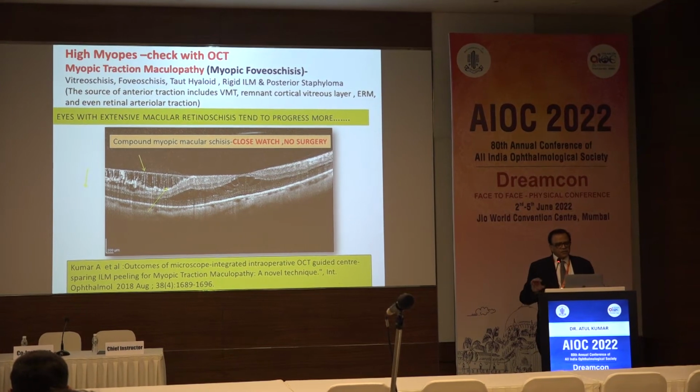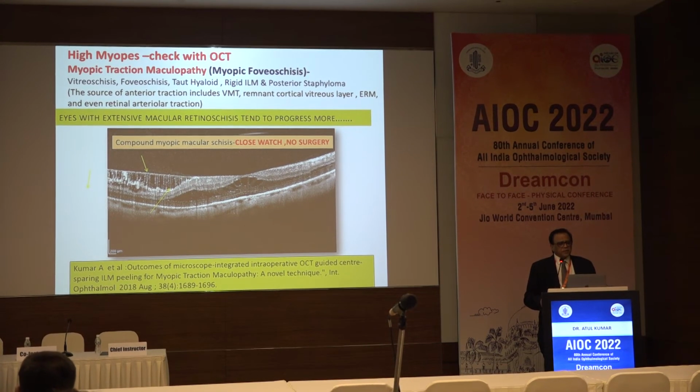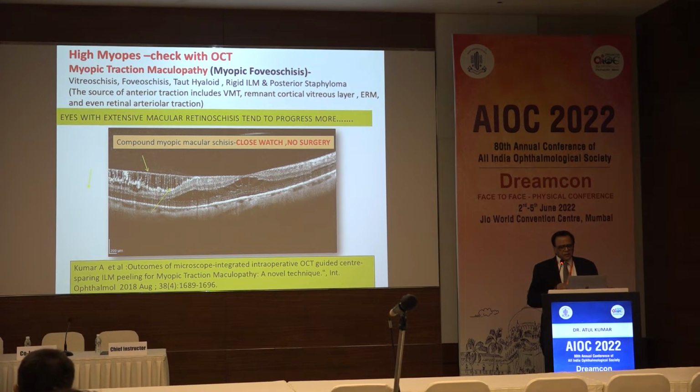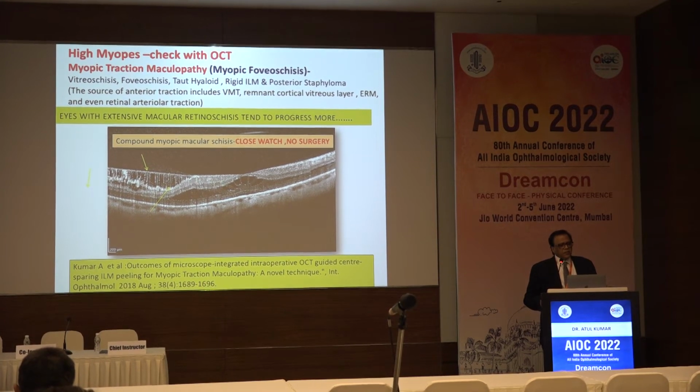It's multifactorial. It's got vitreous creases. The vitreous is very tightly adherent to these eyes, and somehow pathological vitreous is there. And of course, vitreous is liquefied also, but it's the vitreoretinal interface. You find the vitreous adherent, so you might get creases. So you have to lift up that part of the vitreous which is adherent to the inner retina. And foveal creases, the taut hyaloid, it's all common.